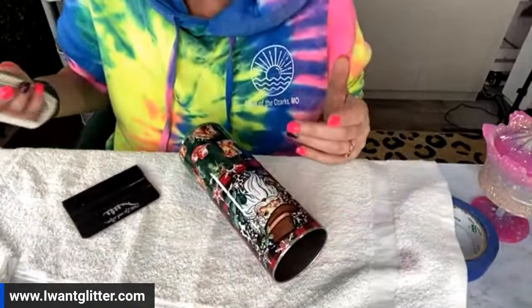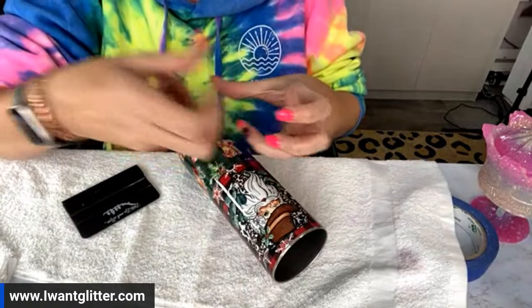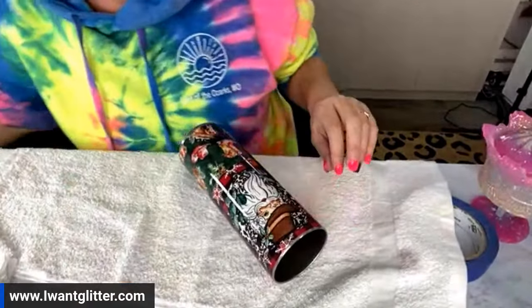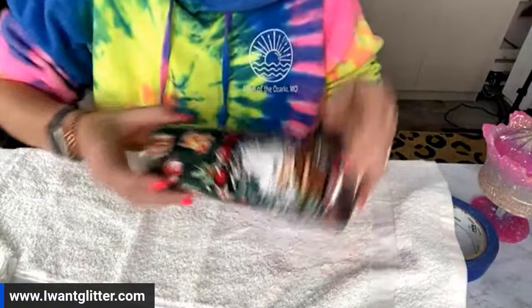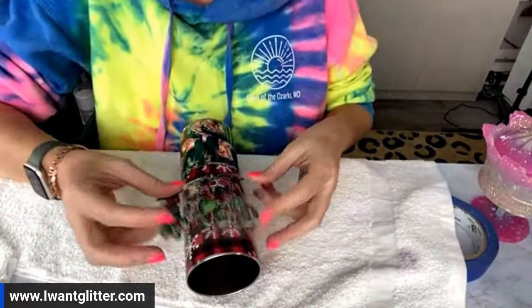Oh yeah, the lids of tumblers are dishwasher safe. Do you also know that you need to pop the little slidey part and stuff off your tumbler when you wash it? Most people don't know that. It's crazy how many people don't know that. All right, beautiful. Now on the back side, we're going to put our cactuses.